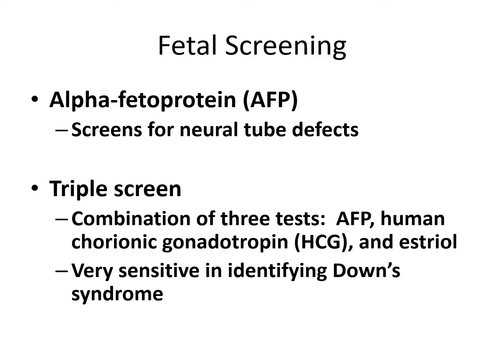One of the earliest screening tests that we can do is the AFP, or alpha-fetoprotein. This is a chemical that is released by the fetus if there are neural tube defects present. It diffuses back through the placenta and is then identified in the mother's blood tests. Neural tube defects can include any sort of defect of the central nervous system, such as spina bifida, where you have an open spine. Also, anencephaly, where the brain does not develop.